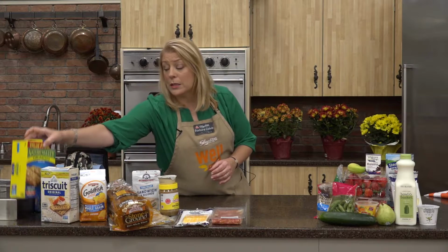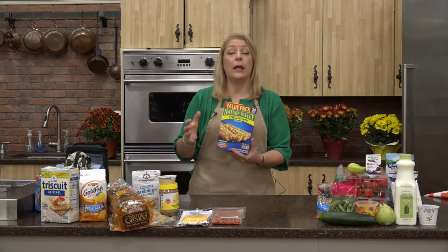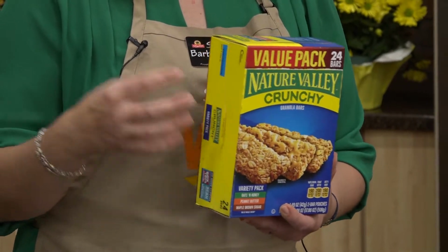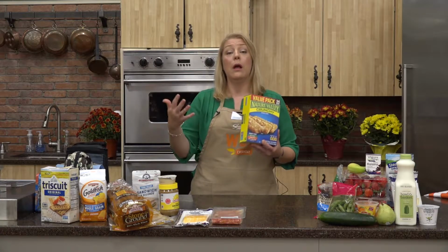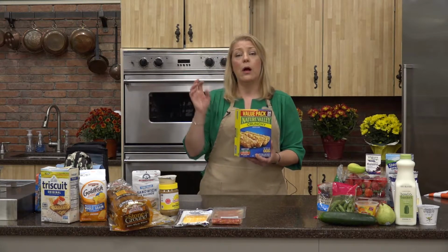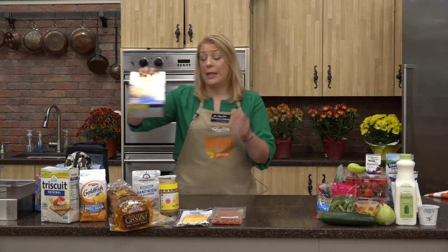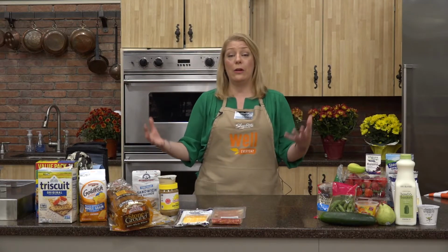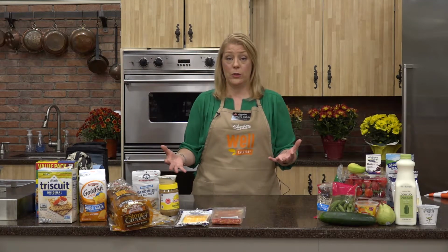Also in the whole grains category is something like an oat granola bar, a crunchy granola bar. It's starting with the whole grain of oats. So again, just look for that 100% whole grain, and that's a really good foundation. So that is going to give you the energy that you need for the whole afternoon.